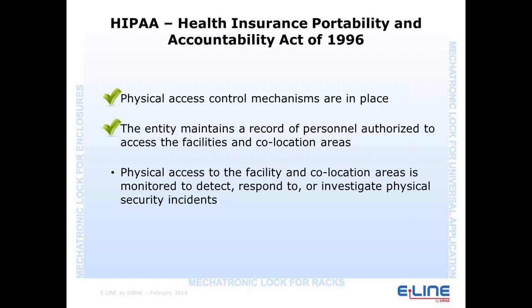Within the ELINE by DIRAK Administration Suite software, an organization keeps a personal record of all authorized users to the facility and co-location areas. Now let's see how ELINE by DIRAK fulfills this third HIPAA requirement listed here.